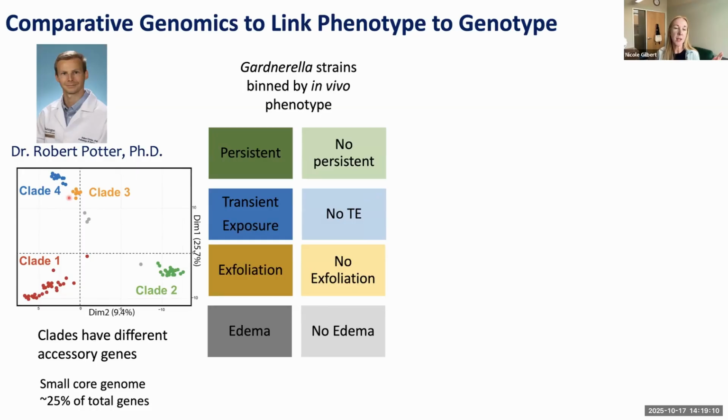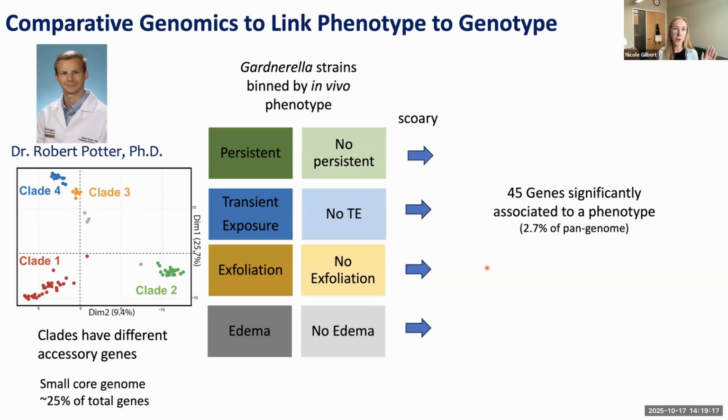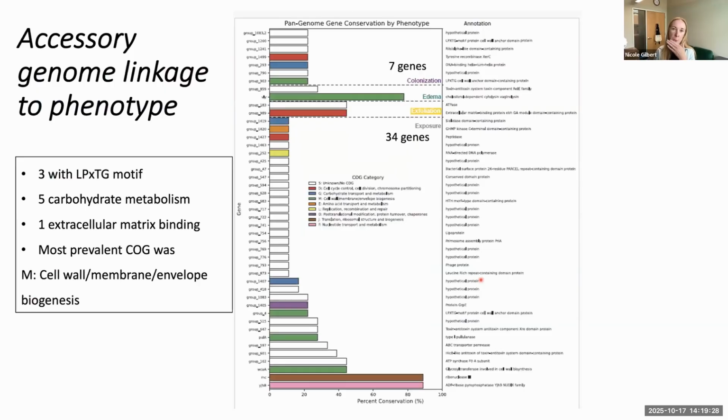And we can do this because the accessory genomes are quite distinct between different strains of Gardnerella. And so after Robert did his genome comparison magic, we ended up with 45 genes that were significantly associated with one of these phenotypes. And the way that we are trying to represent this right now, you're not meant to read all the nitty-gritty over here, but I'll just walk you through what we saw. So 7 genes were associated with colonization, which is what we called being able to persist out to the 18-hour time point.